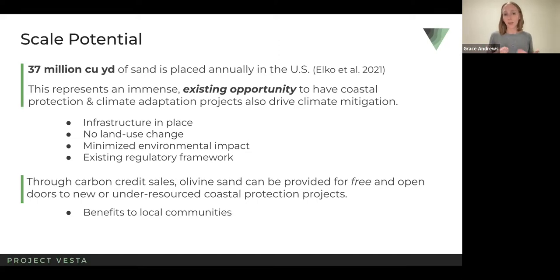And so this is a really significant burden that's being placed on coastal communities because of decisions that are being made by companies, by governments, right? Not by them. And so if we can come in and say that we can pay for, say, 10% of the sand that you need for your project, that has a really meaningful impact to communities. So this is one of the things I really love the most about this strategy.